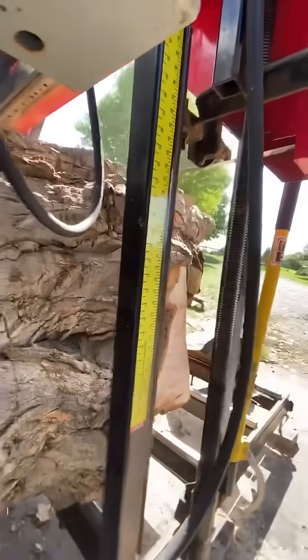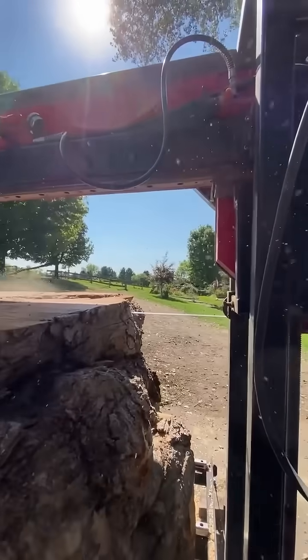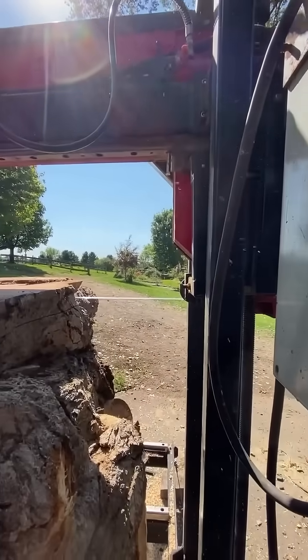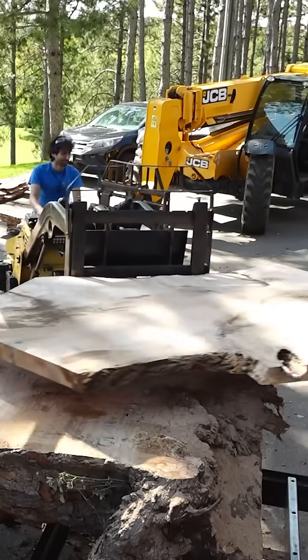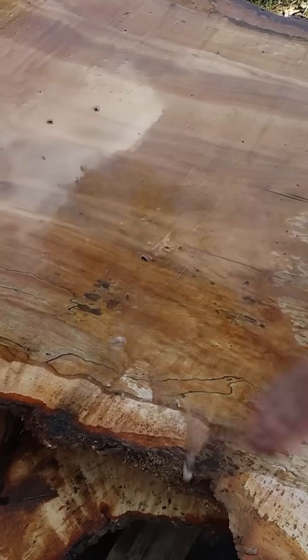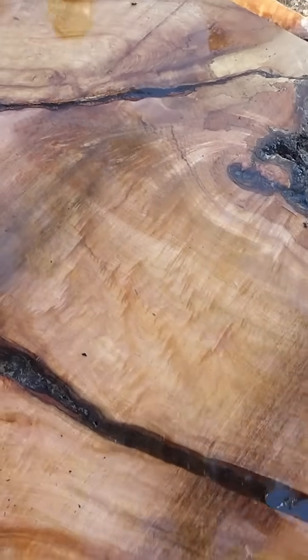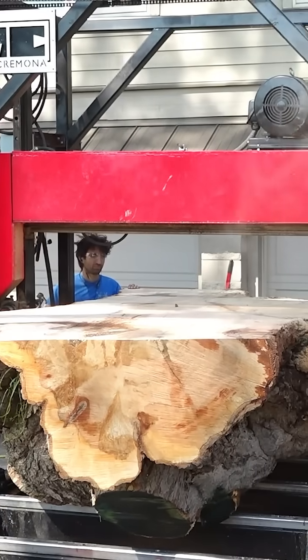Not that you need to see it, but you're just used to being able to see the motor and the belts and the drive side. With this, the wood completely blocks your view and you're just looking up at the blade as it comes off the wheel, goes across the guide, and then goes out into the log, which is also something you don't normally see because you're usually looking down at the blade.